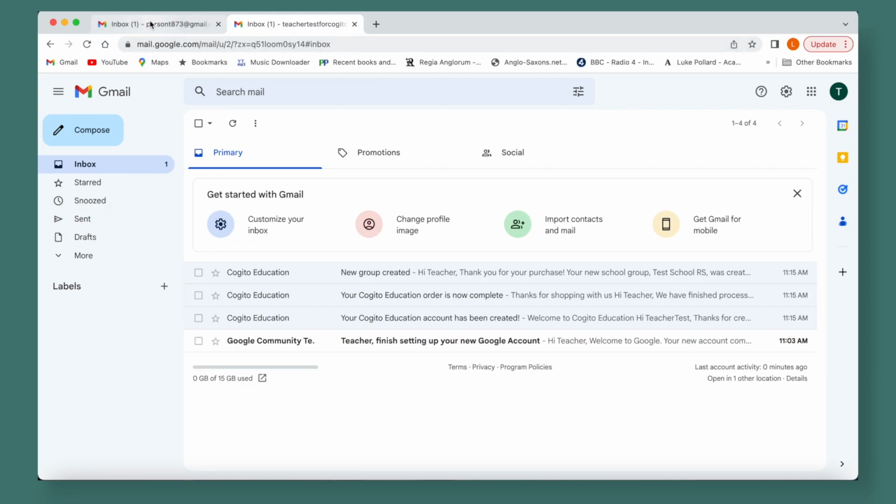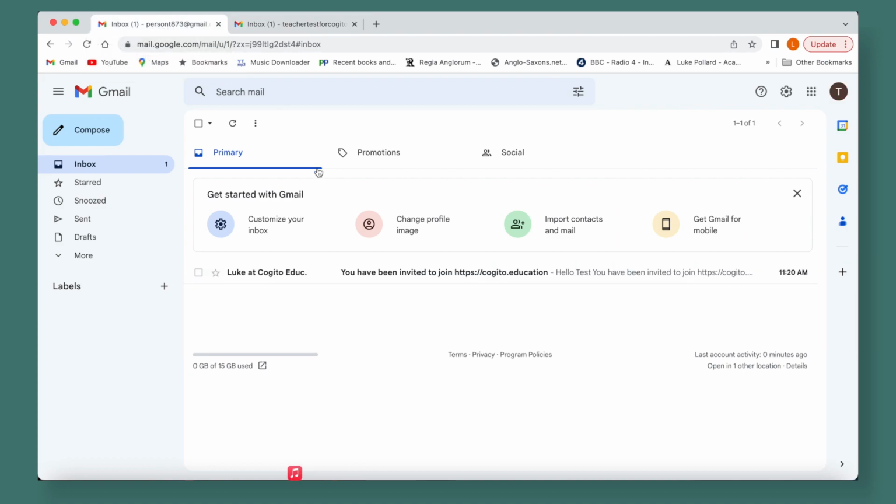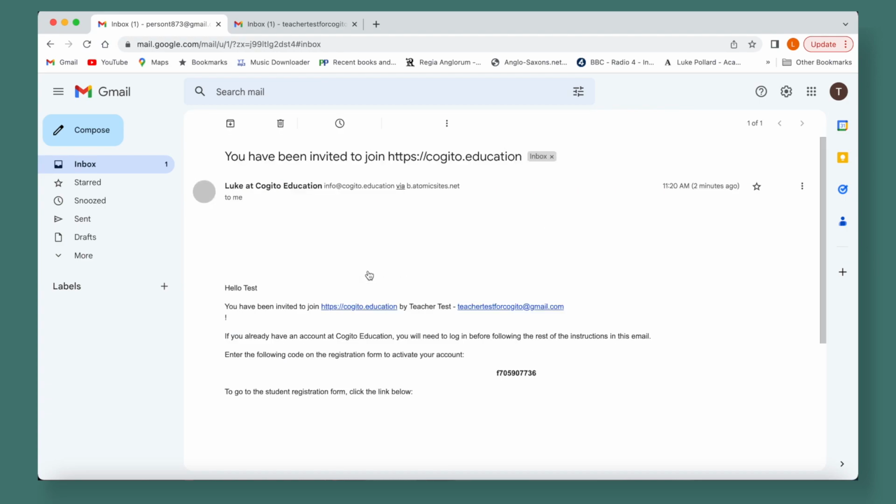Now, let me go over to the test person email address, and they, in their newly created email, have received a sum total of one email. Wouldn't that be lovely if we logged on in the morning and we had one email in total? I bet some of you are organised enough to have that. Anyway, so it's from Luke at Cogito Education.